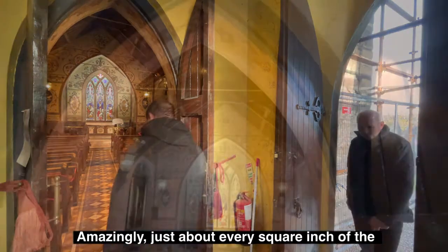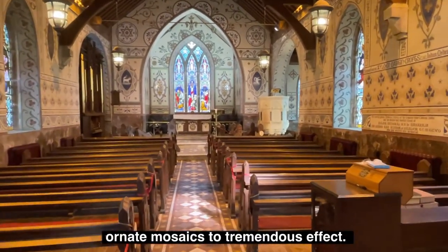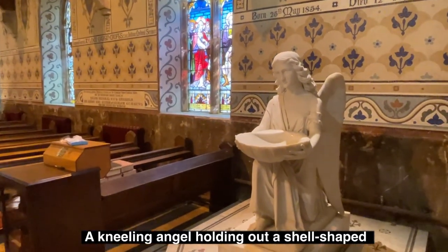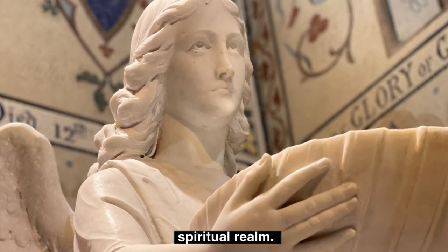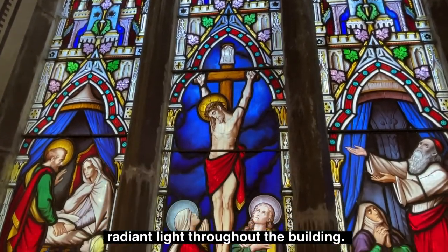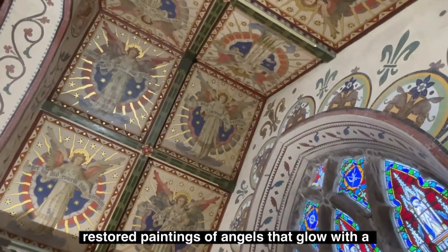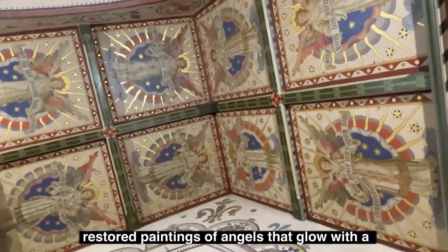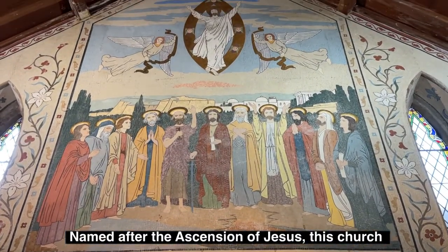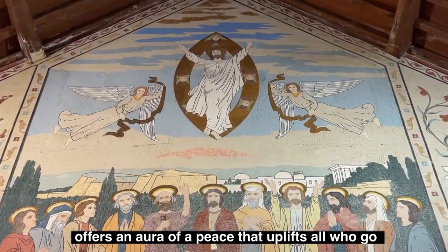Amazingly, just about every square inch of the walls has been beautifully decorated in minute and ornate mosaics to tremendous effect. A kneeling angel holding out a shell-shaped baptismal font offers an awareness into the spiritual realm. Stained glass windows beam colourful rays of radiant light throughout the building. Up high in the chancel ceiling are the recently restored paintings of angels that glow with a golden presence. Named after the Ascension of Jesus, this church offers an aura of peace that uplifts all who go inside.